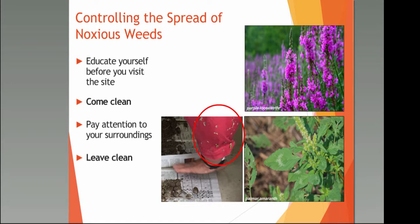Come clean. Before leaving your home, take a little time to inspect your gear, and remove dirt, plants, and seeds from clothing, boots, gear, and vehicles. And pay attention to your surroundings when you're at the site. Avoid parking in weedy patches. Most weeds will spread along roadways, as vehicles can easily transport many types of weeds and seeds. So avoid parking in weedy spots. Avoid walking through weed patches to reduce the amount of seed you may be transporting as hitchhikers as you move through.